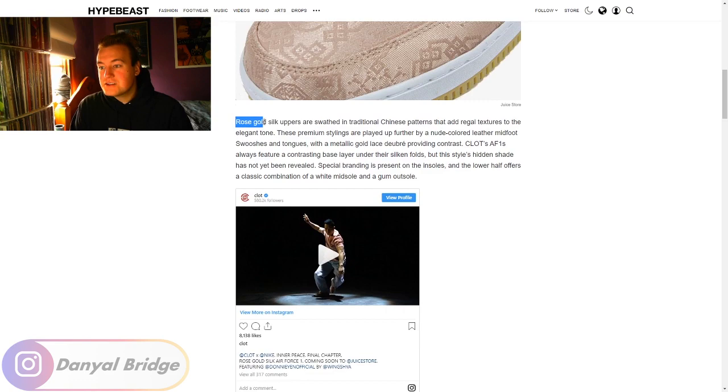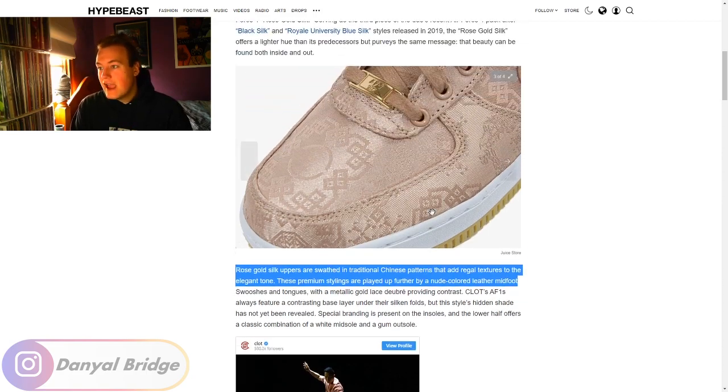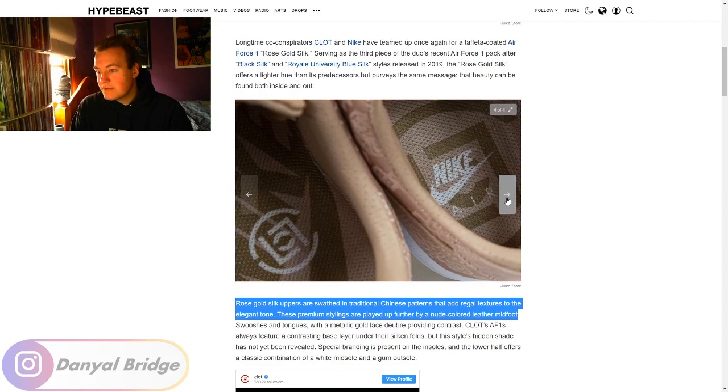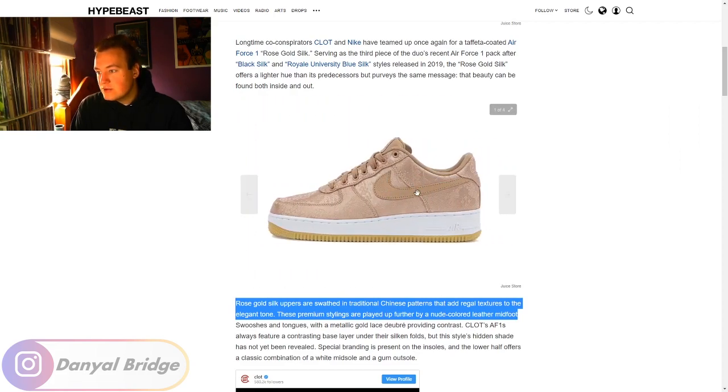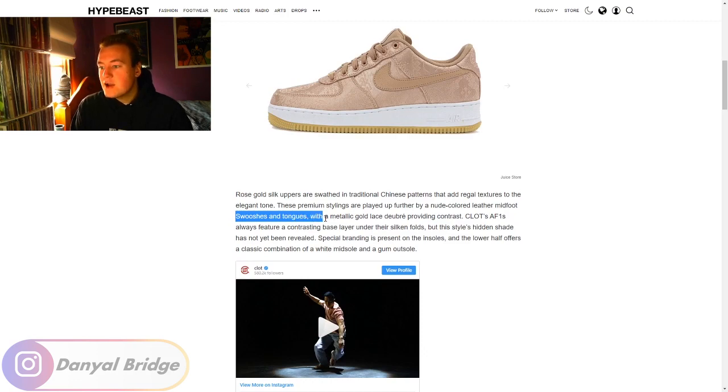So, rose gold silk uppers are swathed in traditional Chinese patterns that add regal textures to the elegant tone. These premium styles are played up further by a nude colored leather midfoot. I'm assuming it's referring to the nude colors that are coming around here on the trim, on the laces, and on the swoosh. Let's have a look. There you go. Swooshes and tongues with metallic gold lace doobly providing contrast.